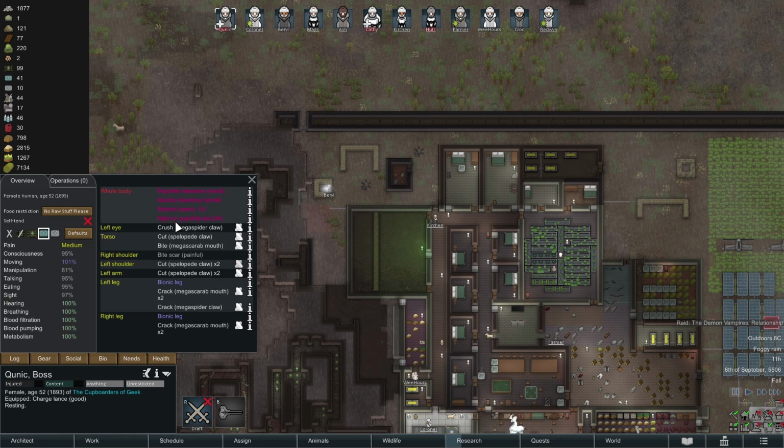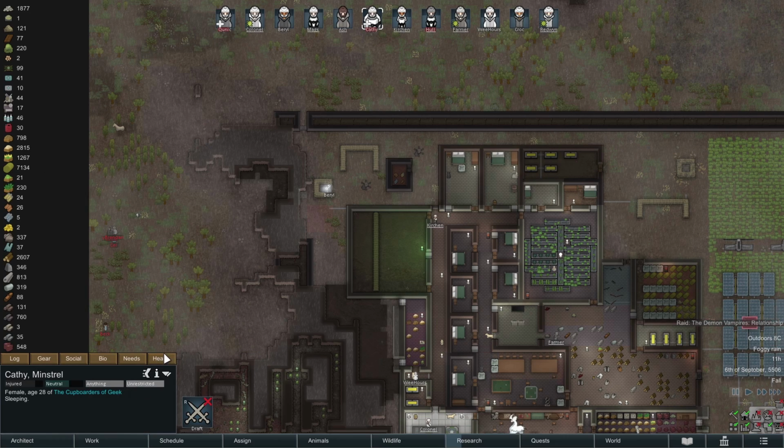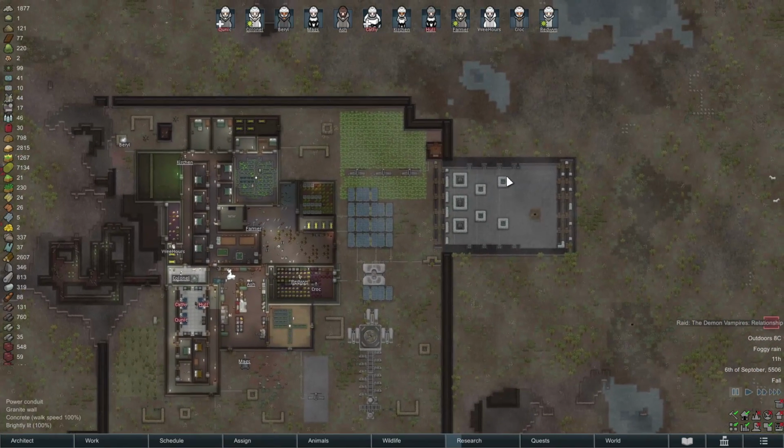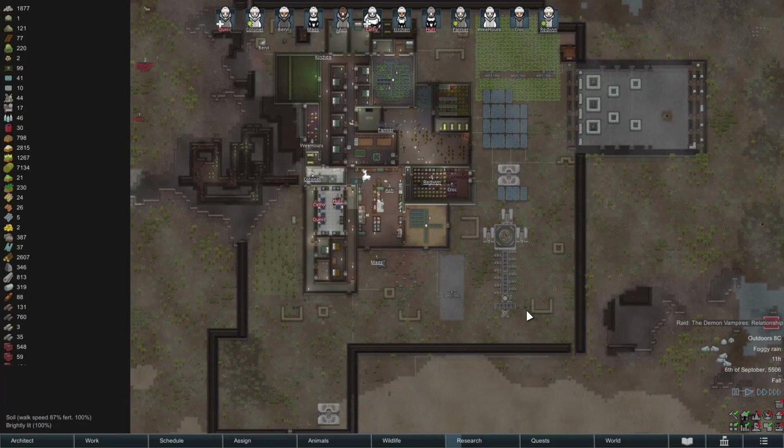Cunic, do we want to drag Cunic out of bed? Cunic's a little bit injured still. Cunic is a little bit poorly. And Kathy, we definitely leave in bed because she has that infection. So hopefully they'll all come through the trap corridor and then the kill box and it'll all be fine. If they don't, however, this could be very interesting indeed. So let's see where they go.